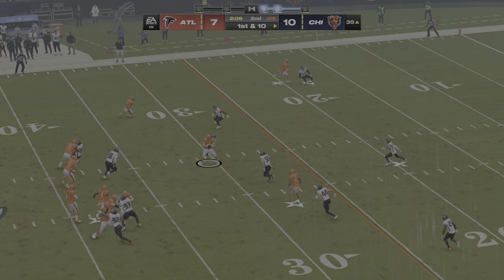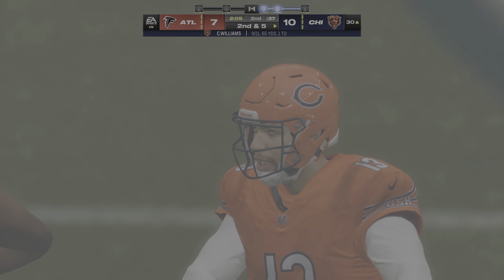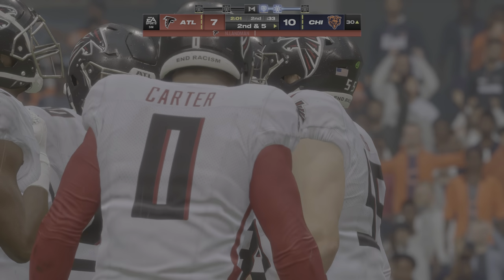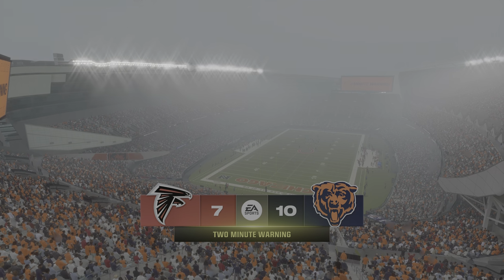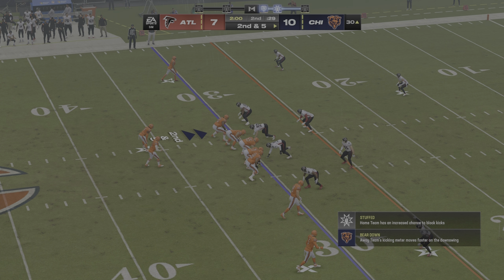Williams. Throwing on first down. And there's a short throw. It's caught by Komet. And this will be a gain of 5 as he gets it to the 30. Two minutes remaining in the first half. 10-7, our score. Ball on the 30 now. Here's second and 5.